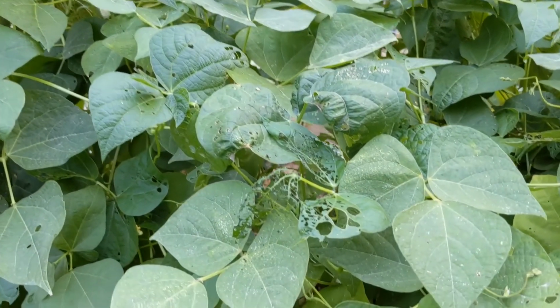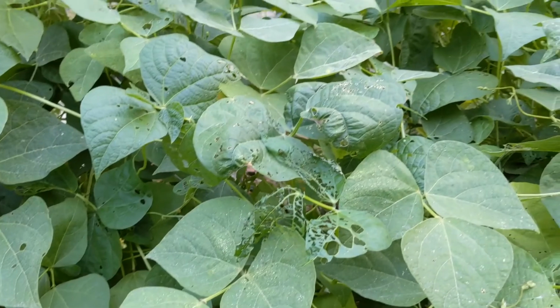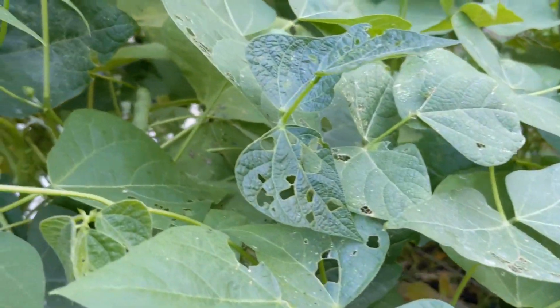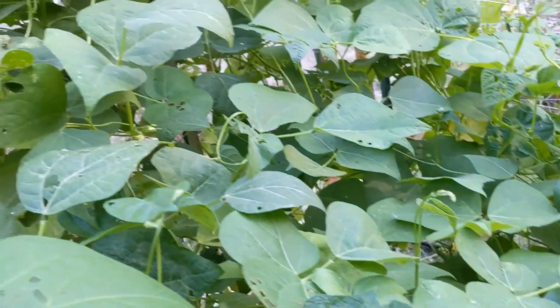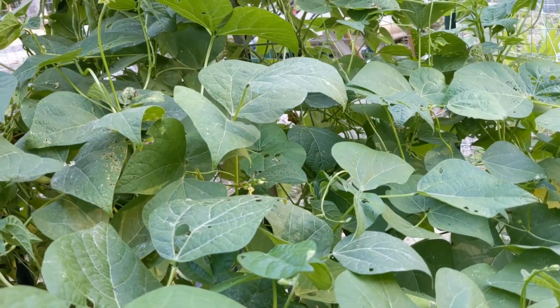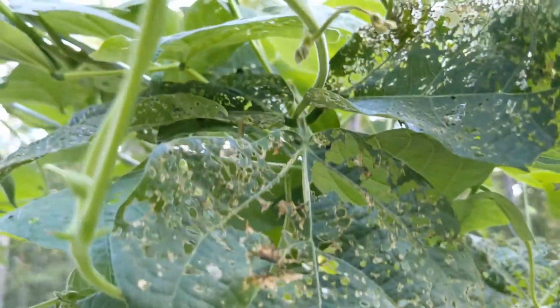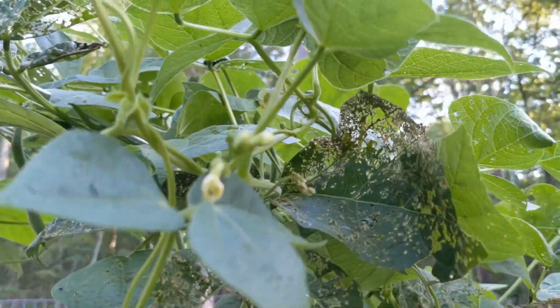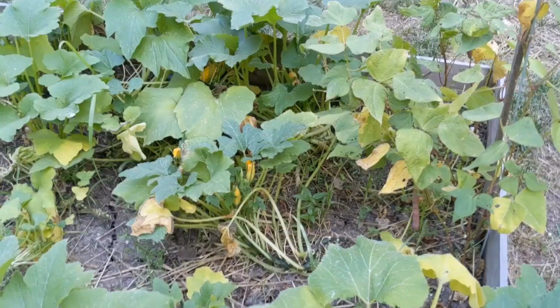But the cucumber beetles, I am picking cucumber beetles off of my plants like crazy. They are everywhere. And they're the ones that are damaging the beans. The Japanese beetles, I've not really ever seen them actually on the beans. But see, there's a cucumber beetle right up there that's jumping around. And they just will devastate a crop. And I see some Japanese beetles up there too.